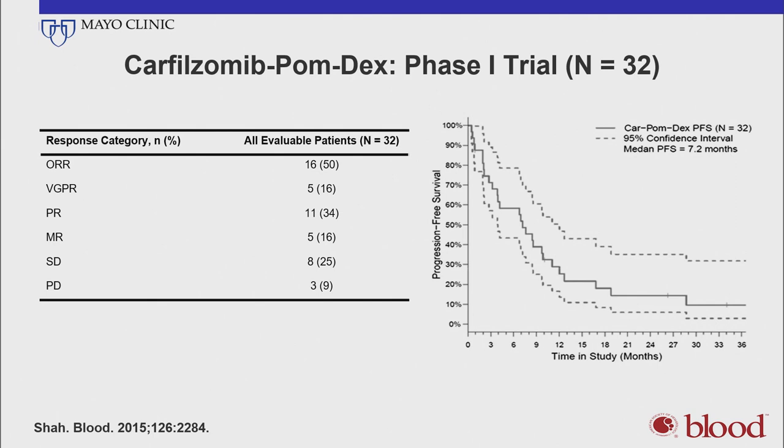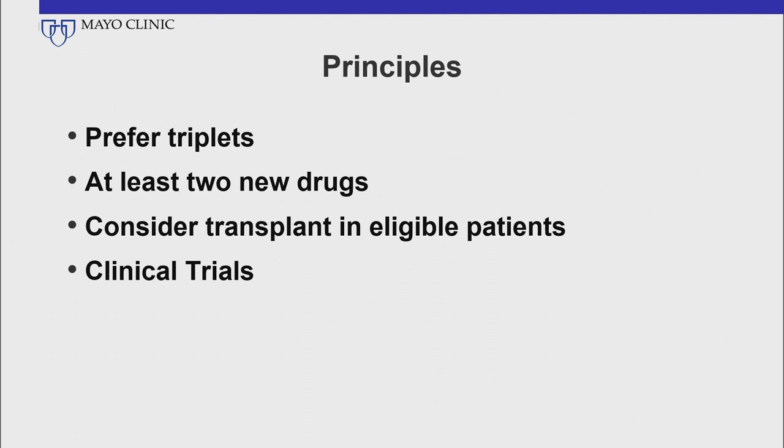How do we put this together? The problem is that these regimens are going to just keep increasing. You're going to have 20, 30 regimens that you could choose for second relapse, because if first relapse choice was a problem, second relapse is even more of a problem. Therefore, I think it's more important to just go into principles, and the principles are that if a patient is relapsing, you want to choose a triplet or better, maybe even a quadruplet. You want to have at least two new drugs compared to the regimen that they are previously relapsing on.